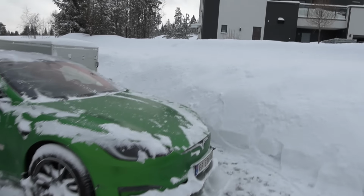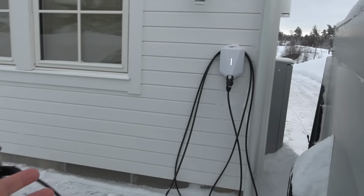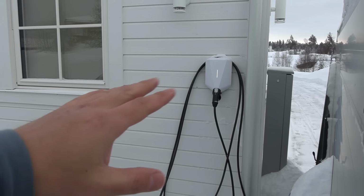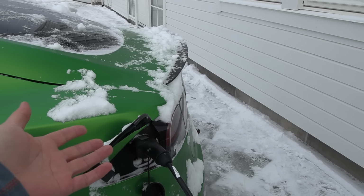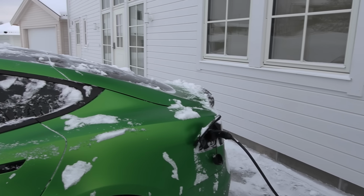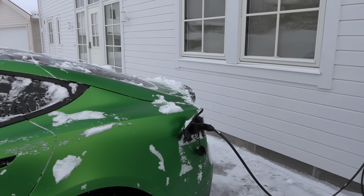So let me show you guys what's going on now. It's been sitting here plugged in, but at some point I cut the EC power. I just cut it so that it doesn't give any power to the car, because the car was waking up at random times to top up to 90% or whatever I set it to, and I didn't want it to do that. I want more control of when the car does that. And every time it fires up, it also heats the battery.